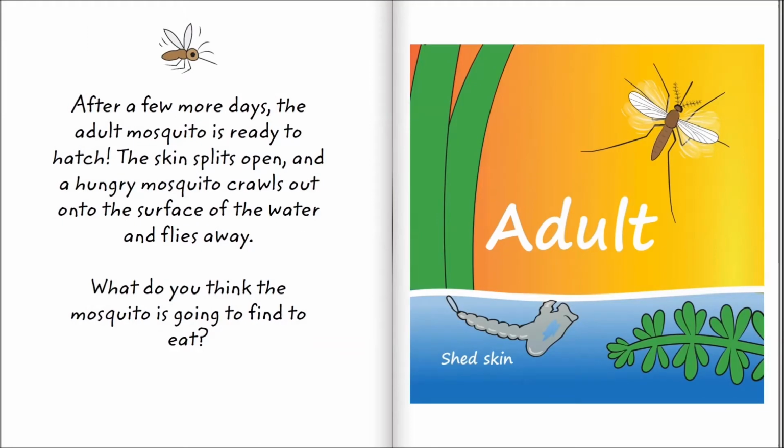After a few more days, the adult mosquito is ready to hatch. The skin splits open and a hungry mosquito crawls out onto the surface of the water and flies away. What do you think the mosquito is going to find to eat?